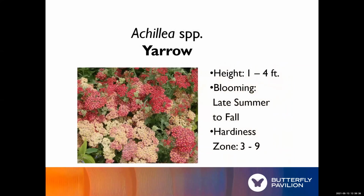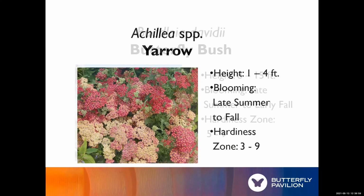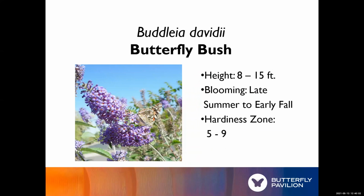We've got some yarrow. Yarrow comes in a lot of different colors, so it's really good to add that diversity. You can do a few different varieties of yarrow and get some great different colors in there. And then they do have those really flat tops where butterflies can rest, and very tubular flowers. So a good one for late summer to fall. Butterfly bush, it's right in the name. They're great for butterflies. They've got those perfect flowers. These will also bloom late summer to early fall, so you've got a little variety there. They're a taller variety of plant, so they will make a good upper limit of what you need.